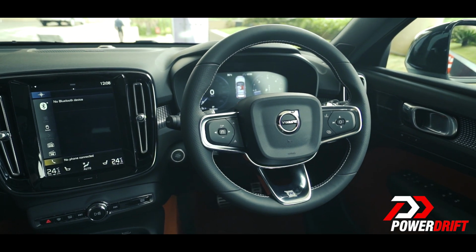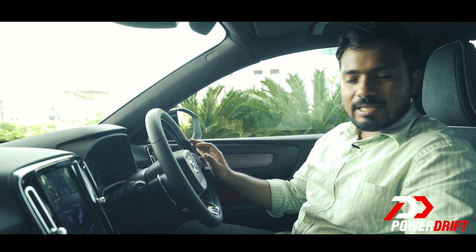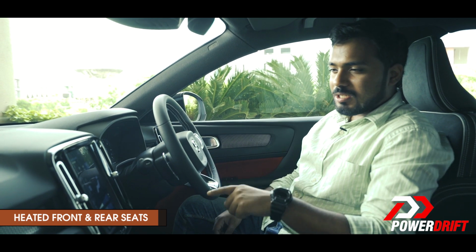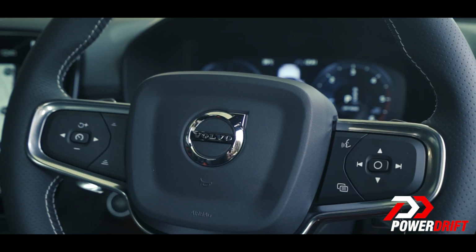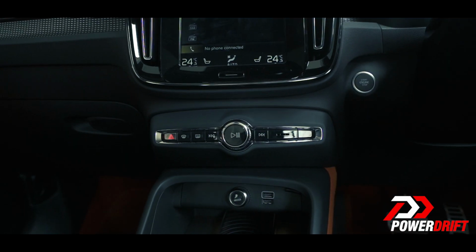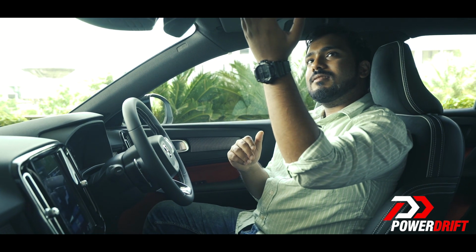What I like about this design overall is how everything is angled towards the driver, and it's nice and easy to use. Car also comes with heated seats. Doesn't have ventilated seats, just heated function, which in our country doesn't make a lot of sense. These are CBU cars anyway, so they come down directly imported from Europe. And this is just what is offered globally, and this is what's offered now in India. You also have a panoramic sunroof.